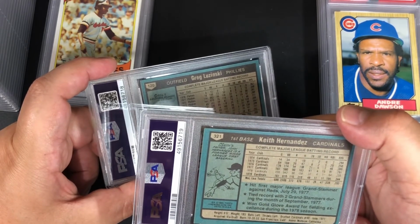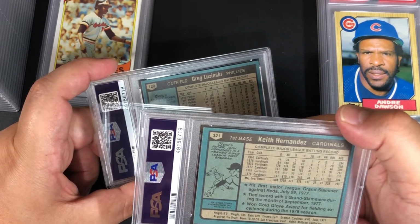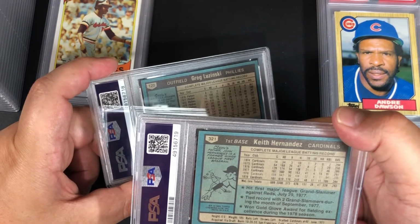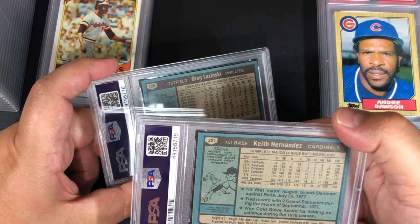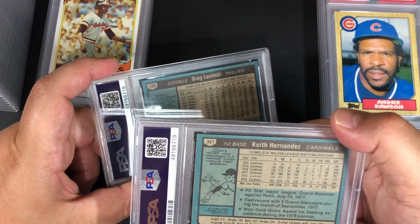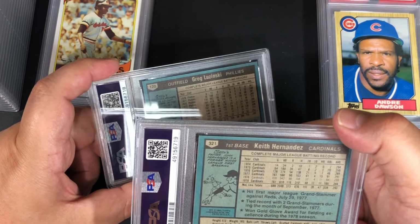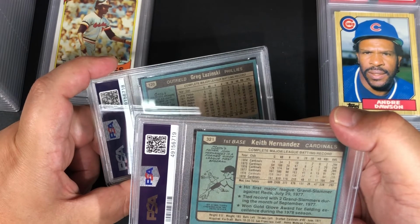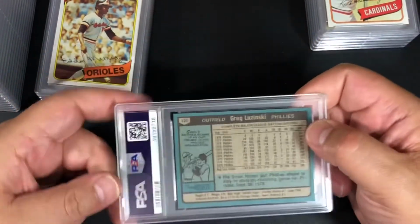Keith's father, John Hernandez, is a former minor league first baseman. That's why he was a great first baseman. Defensively, anyway. Hit first major league grand slam against Reds July 29th. Won Gold Glove Award for fielding excellence in 1978. Tied record with 2 grand slams during the month of September 1970. It's a good, but it's not a great stat. Oh, wow. Okay. At least I got some 10s.